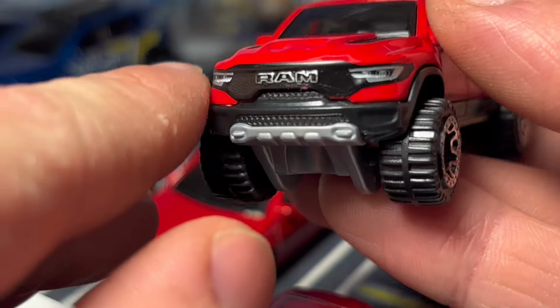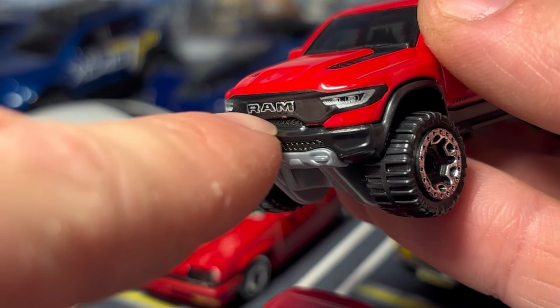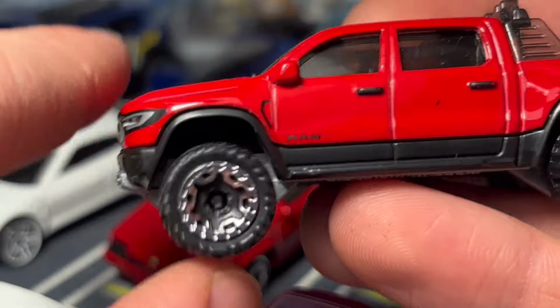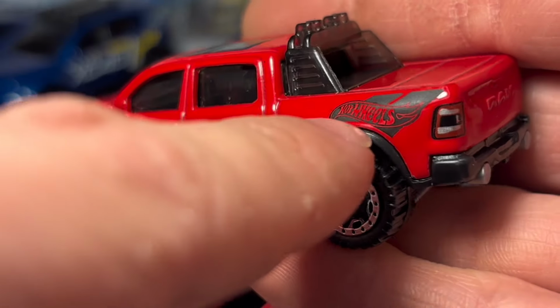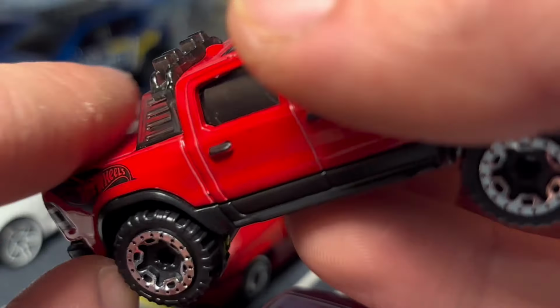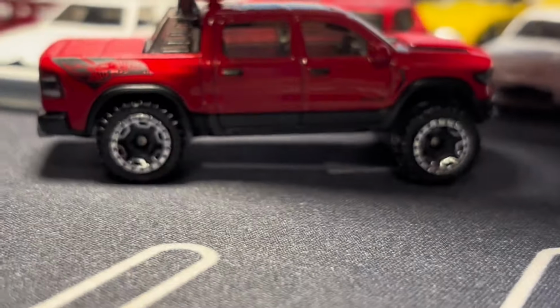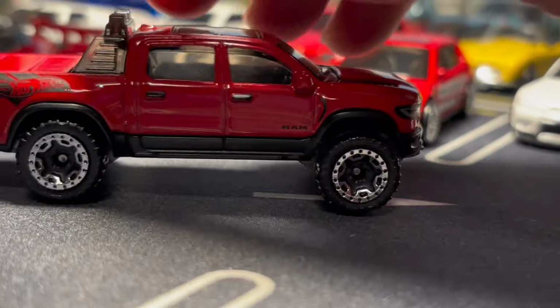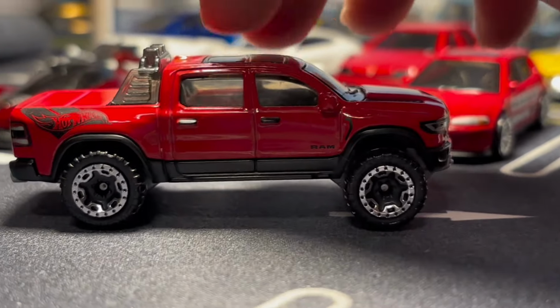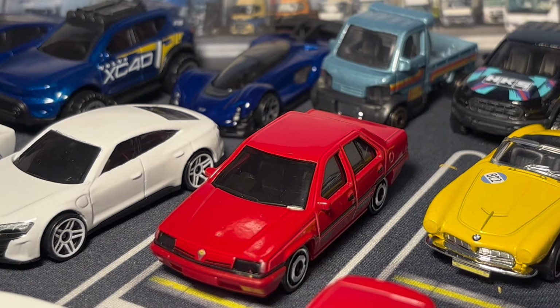This one looks a lot better, and it definitely is your TRX grill. Ram right across the front. Headlights looking good. Ram badge on the side. Hot Wheels graphics. Tail lamps. There's your roll bar with some lights on it. And then your Carolina squat. No, I'm kidding. That's probably because these things accelerate so quickly that the rear suspension just drops. And all you hear is Hemi screaming. Whoa. And that's not supposed to be an advertisement for the vehicle.